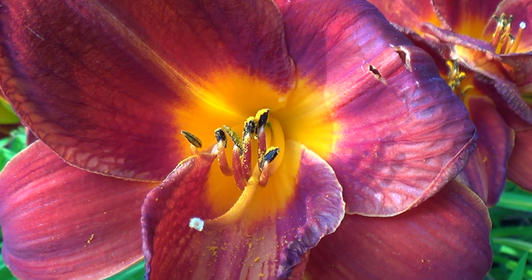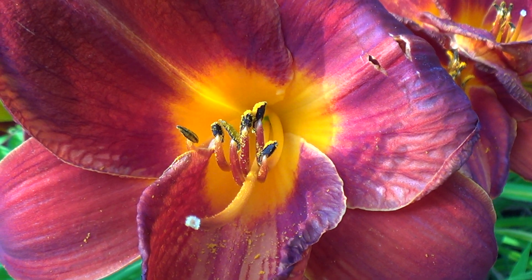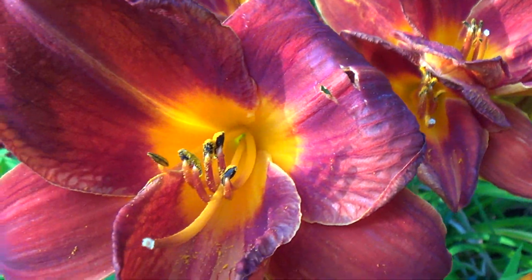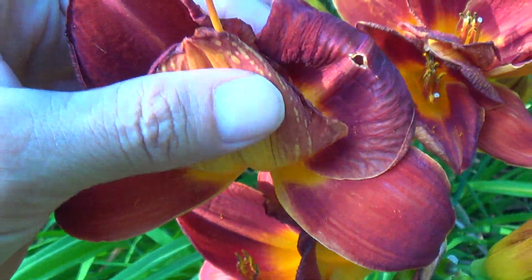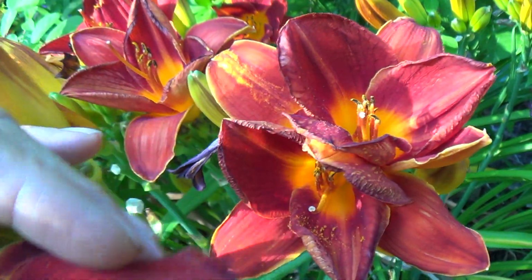July 14th, 2019. This video is called Mutant Hemerocallis Daylily. Mutant Conjoined Flower Daylily. Now here is a normal one. It usually has six petals. Three on the inside, three on the outside. You get six, but check this out.